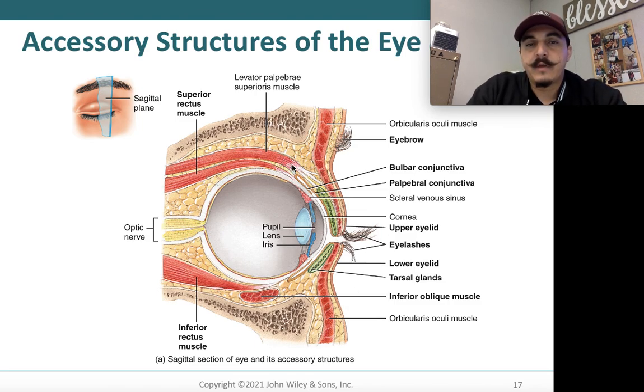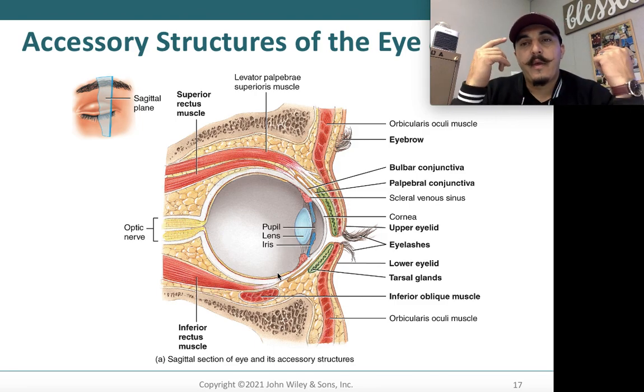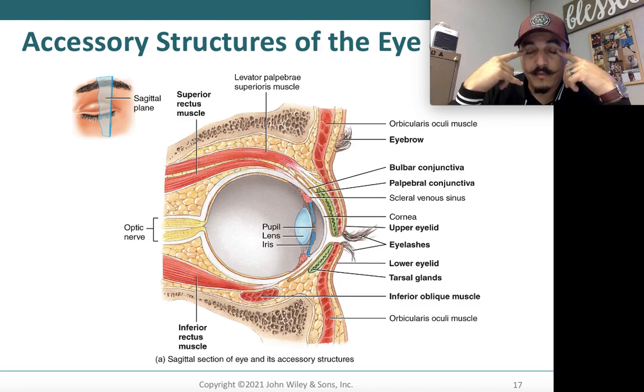Here's our levator muscle. Here's our superior rectus muscle. So our levator, see how it's attached kind of to the upper eyelid, in this area, so it's able to elevate it, right? Inferior rectus muscle on the bottom. So the eyelid on top has a lot more movement than the eyelid on the bottom. Okay.